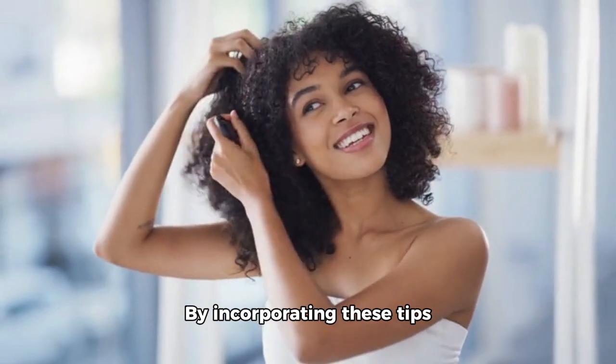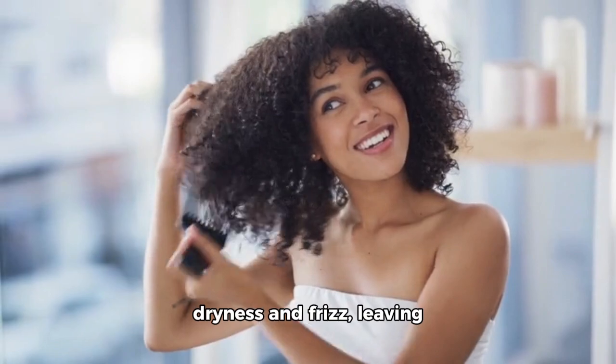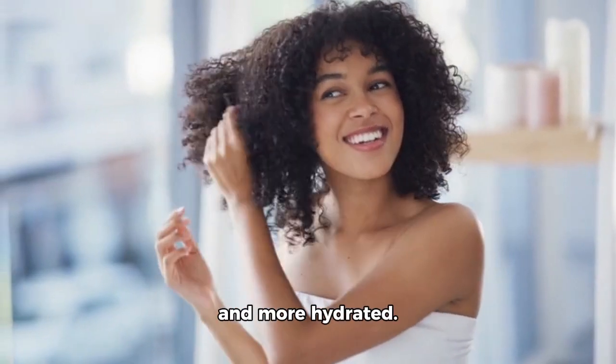By incorporating these tips into your hair care routine, you can help to combat dryness and frizz, leaving your hair looking smoother and more hydrated.